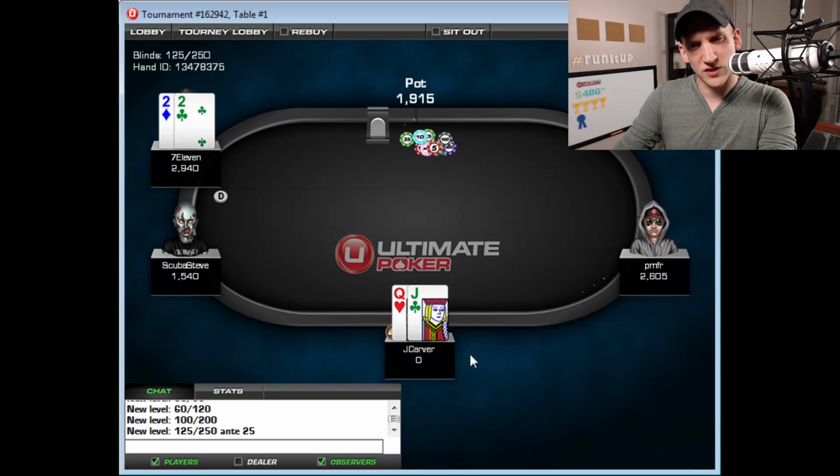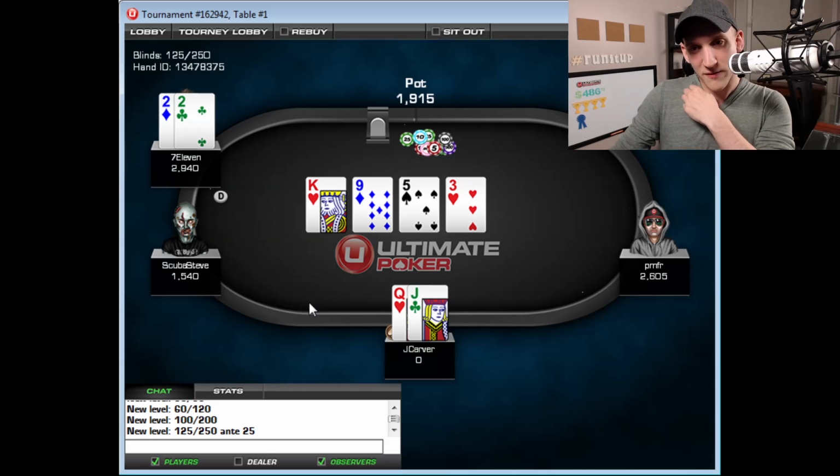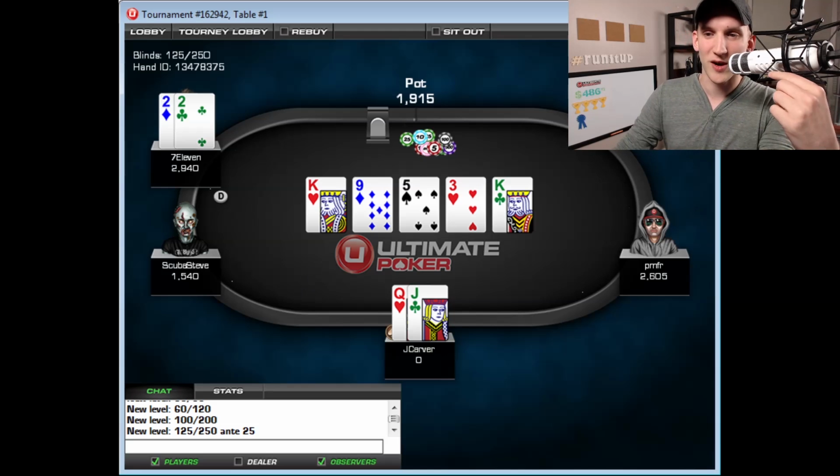But we also could have just limped, checked preflop, by the way. But I'm happy to shove. I think he's weak there often enough. We're going to need a queen, jack, or a 10. Otherwise, the run is over, I'm afraid. Not this time. Close, not quite, though. So it didn't work out for us, I'm afraid.